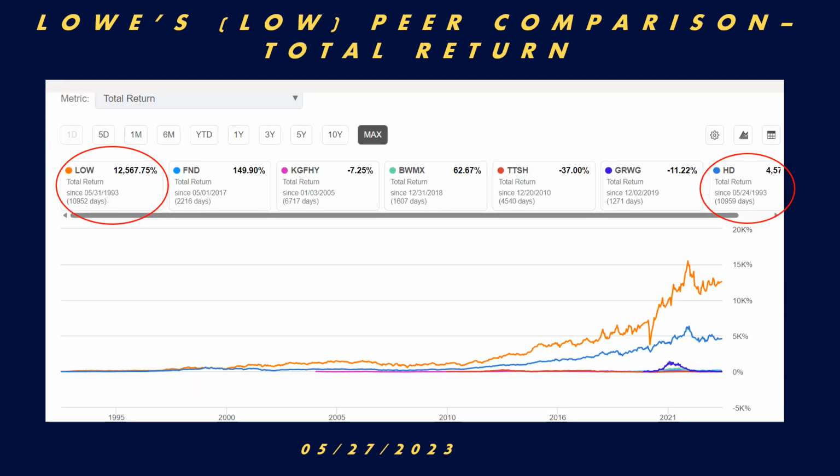Now, this next slide speaks to total return. What is that? That's the combination of price appreciation and dividends. What you can see here is Lowe's, and I've circled it, but you can also see in the graphic, is outpacing Home Depot significantly. The total return, and the time frame we're looking at is max. So as far back as Seeking Alpha would take us, which is back to the 1990s, Lowe's is 12,567%. Home Depot's, you can see it's truncated. It's a little under 5,000. It looks like it's 4,570%. So it is more than double, perhaps 3 times. Keep that in mind.